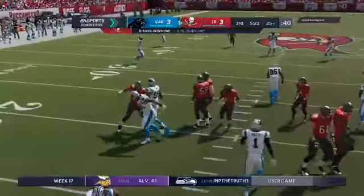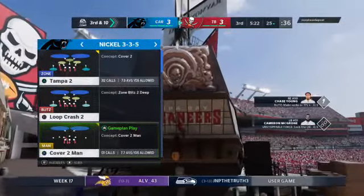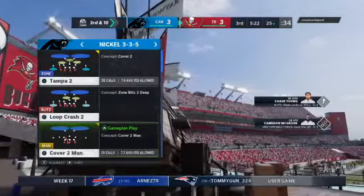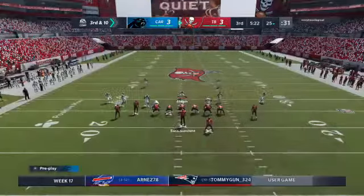And he'll be hit as he releases it, and that'll fall incomplete. Philip Lindsay, the intended target, and it's 3rd down. So, Charles, tie game here. What are your keys as we continue to play this second half?